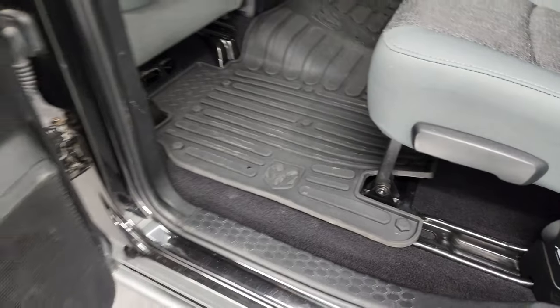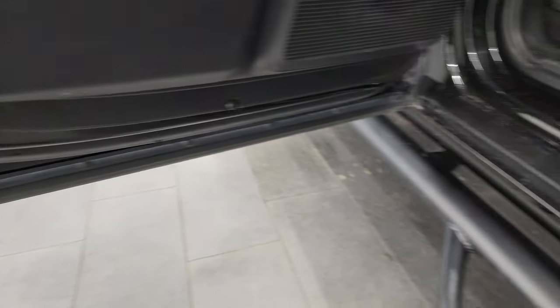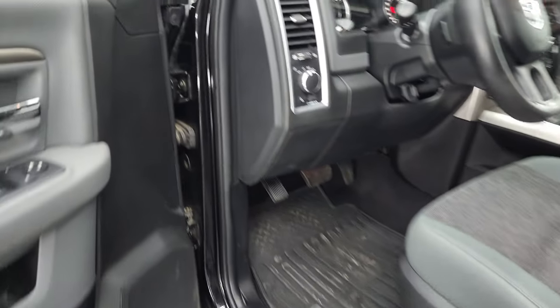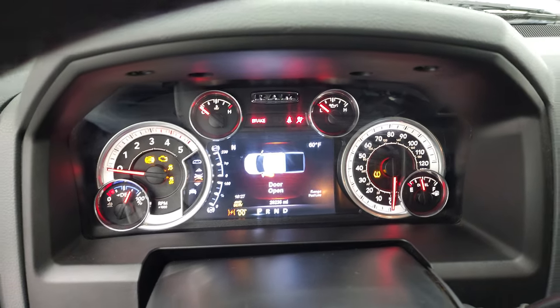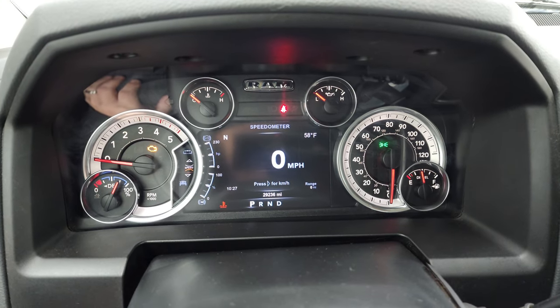Get a nice all-weather floor mat back here. Child safety locks on the back doors and the bottoms of the doors all look really, really good. We'll hop inside, check out the miles, the radio, and everything that this truck has to offer on the interior. See that this one has 29,236 miles.